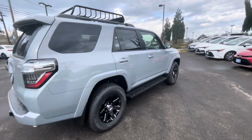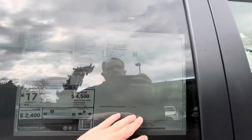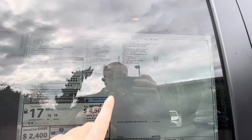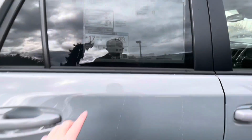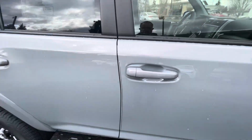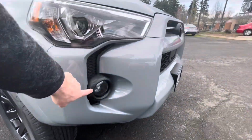Let's first jump into the sticker. This one is pre-sold, so the customer ordered it specifically with these options. It does have the premium audio package, which is going to give you your connected services as well as the factory navigation. It has the running boards, which are port installed. These are only $345. We've got wheel locks, high performance LED fog lights, and the door edge guards here. There's those high performance fog lights.